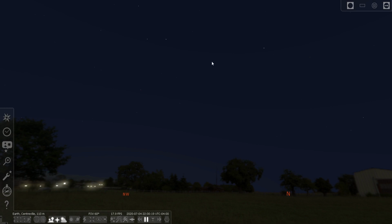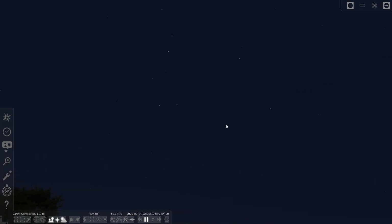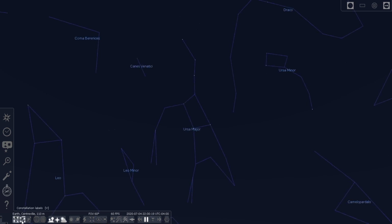The first one is this giant saucepan in the sky, which is the Big Dipper. The Big Dipper is technically not a constellation. It's actually a star pattern that's part of a constellation called Ursa Major, or the Great Bear.